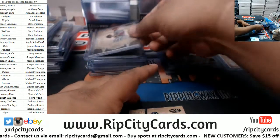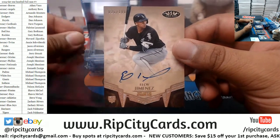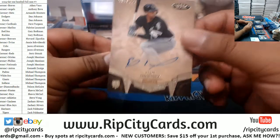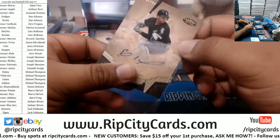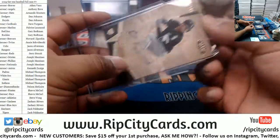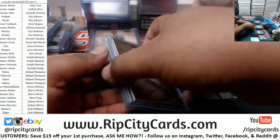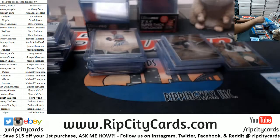And last but not least, Eloy Jimenez with the rookie autograph for the White Sox. Not bad at all. Two Eloys in this one case. Not bad. And that's going to do it.